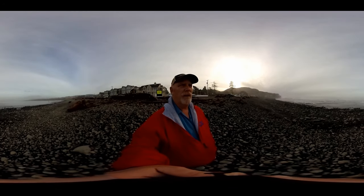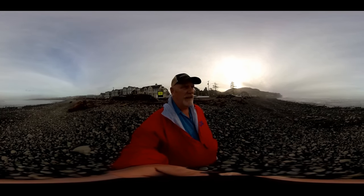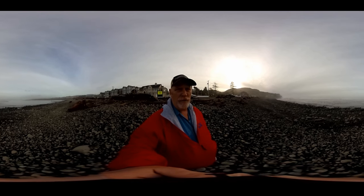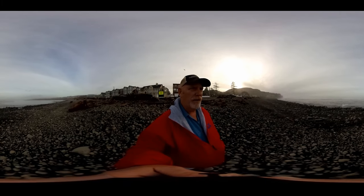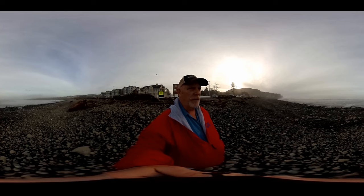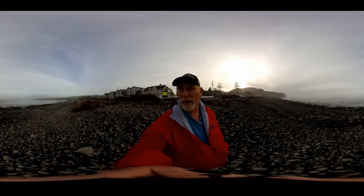We're still in Seaside, but we took a little drive through the little roads and went to the south end of the town and drove some back roads, and we found this cute little beach here. A lot behind us, a lot of condos, a lot of homes, vacation homes, but this is a real pretty place. I'm going to try to get a little closer so you can see the water better.